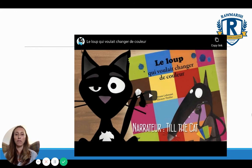Now, one of the final questions. The story, I said at the beginning, was called Le loup qui voulait changer de couleur. Can anybody take a guess at what you think the story is called? I told you le loup means the wolf. And the rest, qui voulait changer, that's quite a key word, de couleur. Have a little chat with the people around you. What do you think the story is called?